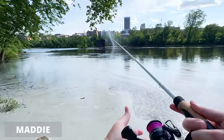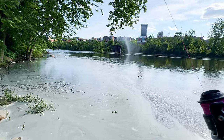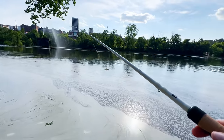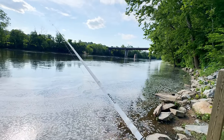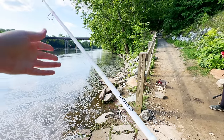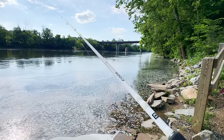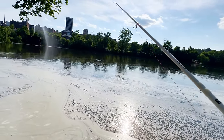First cast. Come on. So I don't have to use this. I'm not sure if I'd even know if I got a bite. When I cast it, I feel like everything's gonna come flying off of it. Like, it just feels like it's gonna come apart. It is a two-piece, so I mean, it could fall apart.